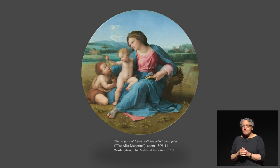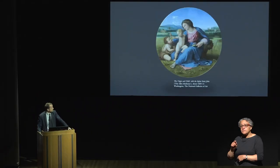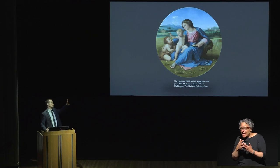That tondo, the sculpture, is round, and the round format is a very favorite format in Florence. And Raphael works on adapting that. You can see in the exhibition we have an earlier tondo painting by him, and then we have this, which is painted in Rome, but surely for a Florentine client, because it's round. And here, how he's adapting the figures.